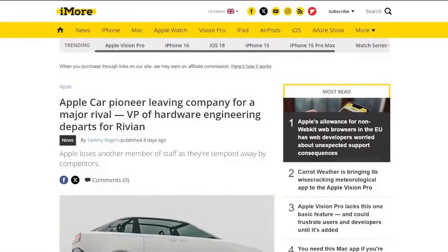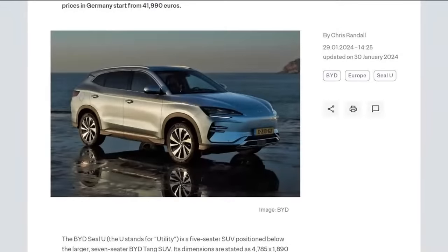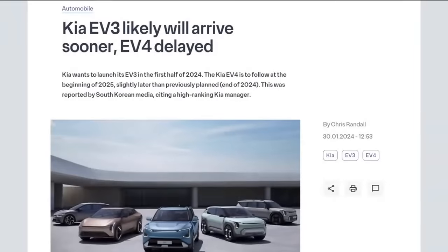Apple's VP of Hardware Engineering left to join Rivian. He was a key member of the Apple team, having been there for 25 years. BYD announced the European launch of their five-seater SUV, the Seal U. It's launching in February, based on their e-platform 3, LFP cells, 800-volt architecture. Kia plans to launch their EVs now in sequential order, which is good for simpletons like me. It'll now be EV3, EV4, EV5. They were going to bring the 4 first, however. The next three numbers will cover price points from $35,000 to $50,000 US dollars.